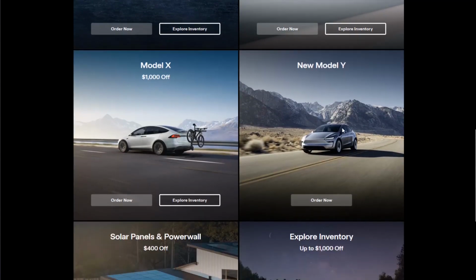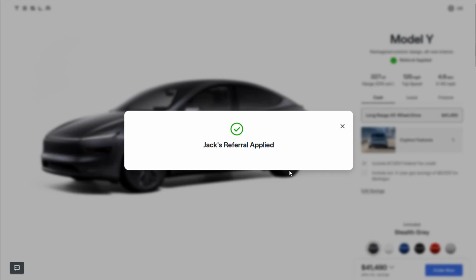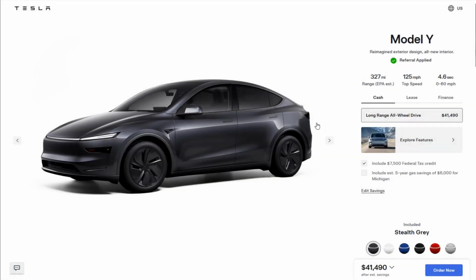In my example, I'm going to be purchasing the new Model Y, so I'm going to order that vehicle. And if the referral link worked successfully, it will show you that the referral was applied to the purchase page that you were sent to. So now we're over on Tesla's website, and we can configure the vehicle that we had selected exactly like we want it to be. Like I said, this is going to be a cash purchasing example. So I'm going to select the cash option. If you're going to lease or finance, you can select those respective options here.